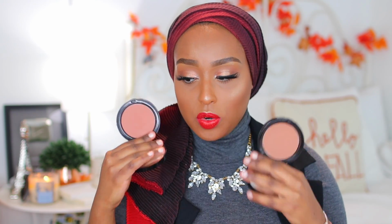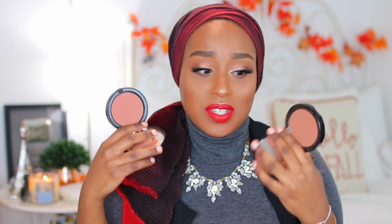Both of these bronzers are really great. If there was one that I would recommend more than the other, it would definitely be deep number 4, and although I just started using this, I do prefer more of a golden undertone and less of a red undertone for bronzers, but honestly, I would still use both.